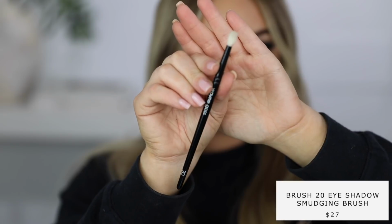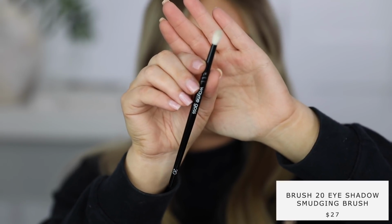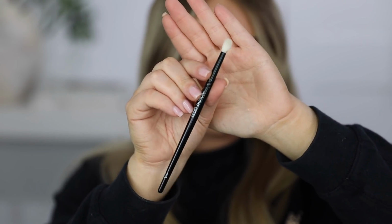And then another Wayne Goss brush, which is one of my favorite brushes. I use this all the time. This is the Wayne Goss number 20 brush. This is even smaller than the 230 from Smith. It's basically like a little mini 230 from Smith. I love this for the outer corner, just really packing on color over there, and really adding some smokiness to the bottom lash line. It's such a good brush, and this is really nice for detail work.